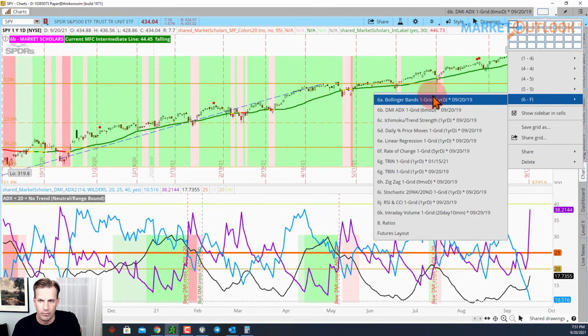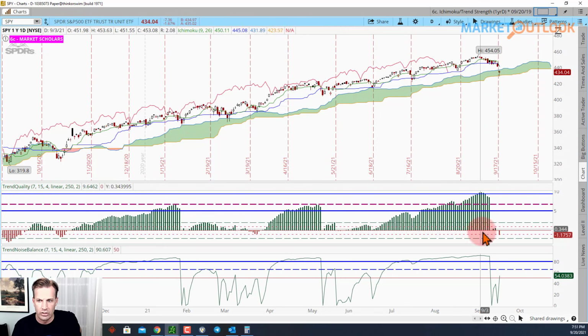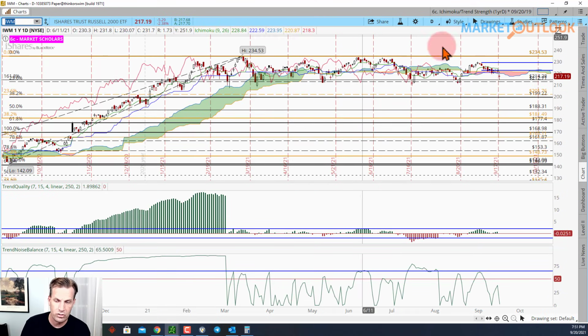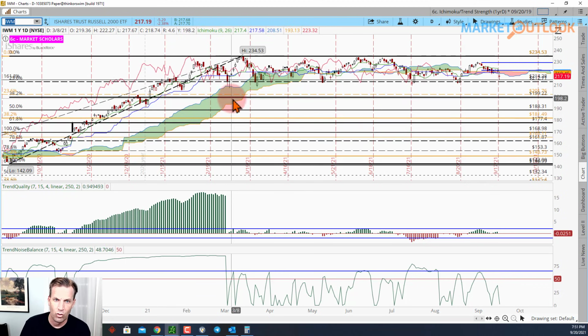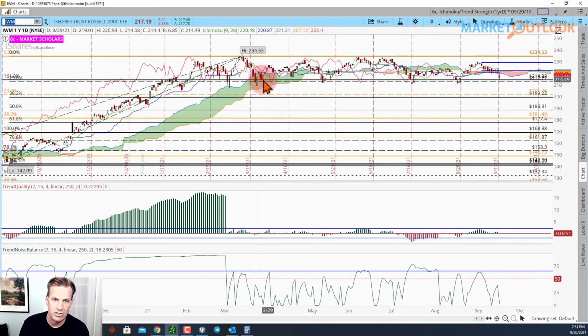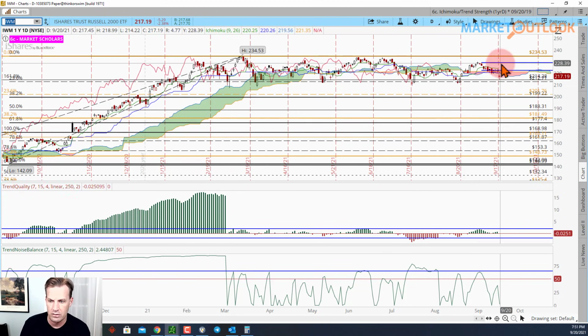Let's look at the Ichimoku cloud, and you can see we're above 1 or below -1, above 50. So we have a weak bearish trend developing. You can see we're still in the cloud, so we haven't broken through the cloud, which would suggest that we're more bearish. We are below the cloud here, but it's a very flat cloud. It's not considered a support or a resistance when it's flat and skinny like that.